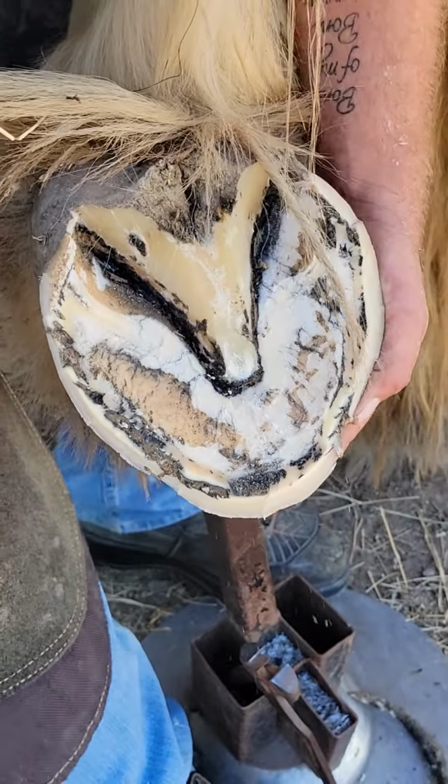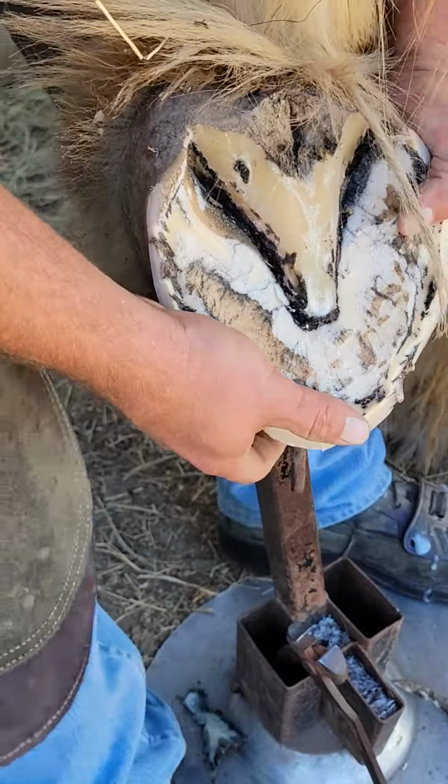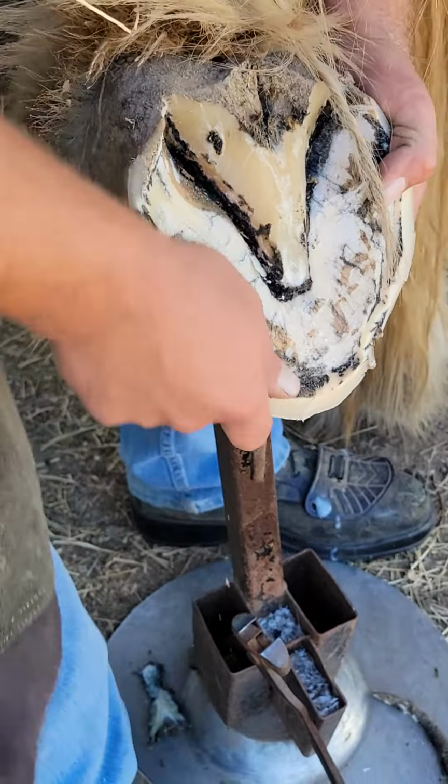Sore up there, Sam? No, it looks good. His hoof actually looks amazing. What? His hoof looks amazing, man. Does it? He's got good hooves.